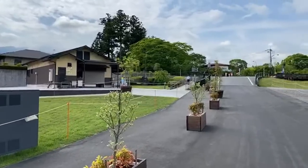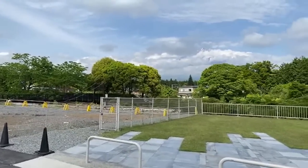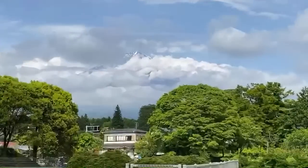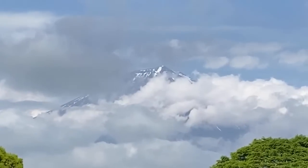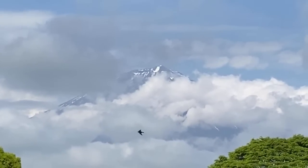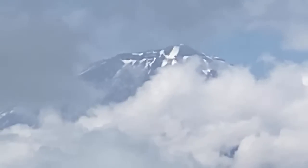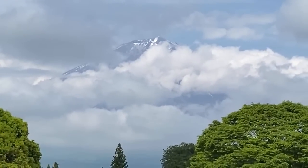Now we're off to go. Are we stopping off at the supermarket? Yeah. Possibly. Yeah. So there's Mount Fuji, guys. Thank you so much for watching. Oh, you can see the top of Mount Fuji now. Is there anybody up there? Think there's anyone up there? See anyone waving back? I don't know. Nobody.